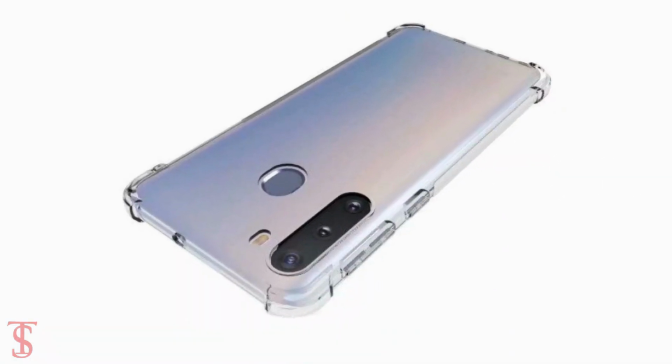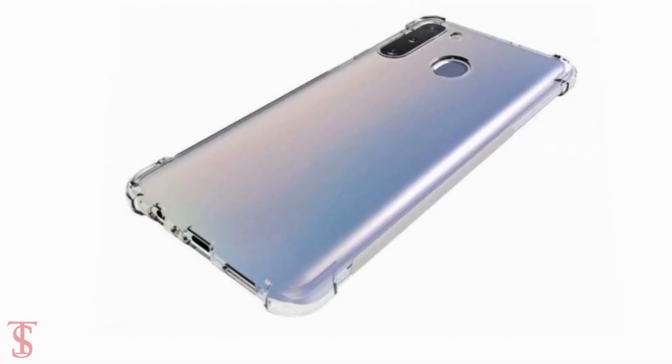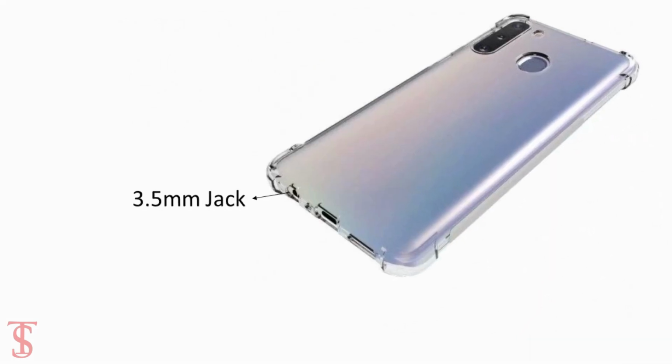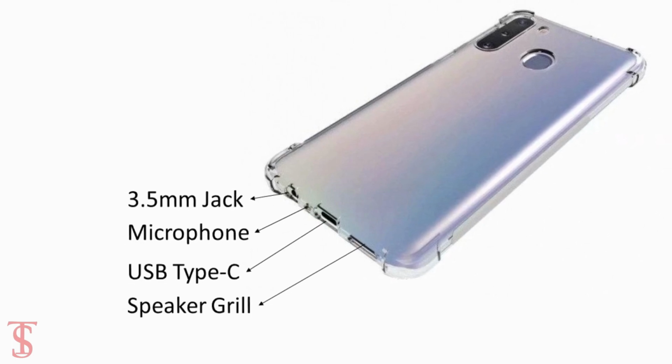The volume rockers along with the power button are visible at the right edge, while the left edge appears to be bare. The bottom of the phone is seen to have a 3.5mm headphone jack, microphone, speaker grill and a USB Type-C charging port.